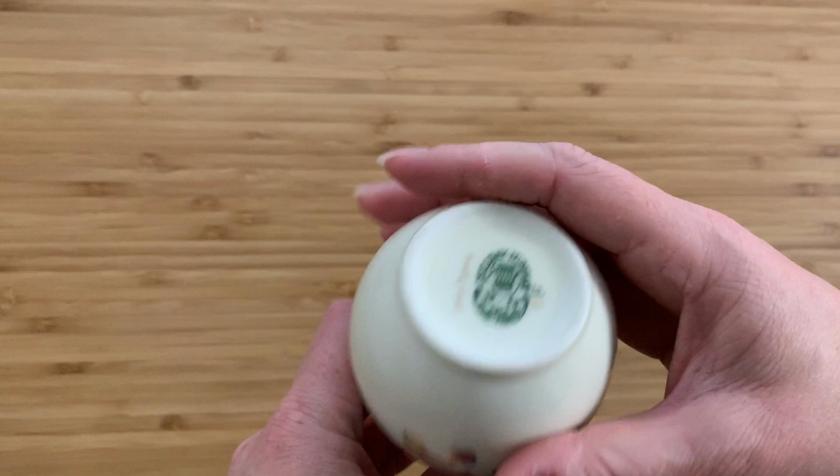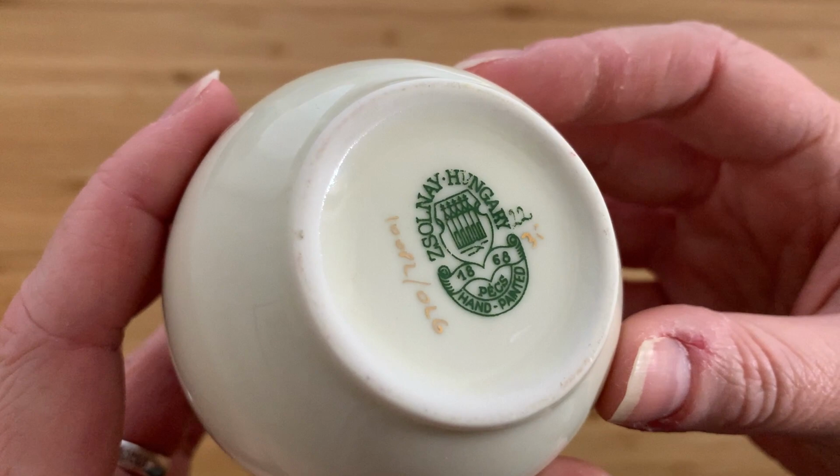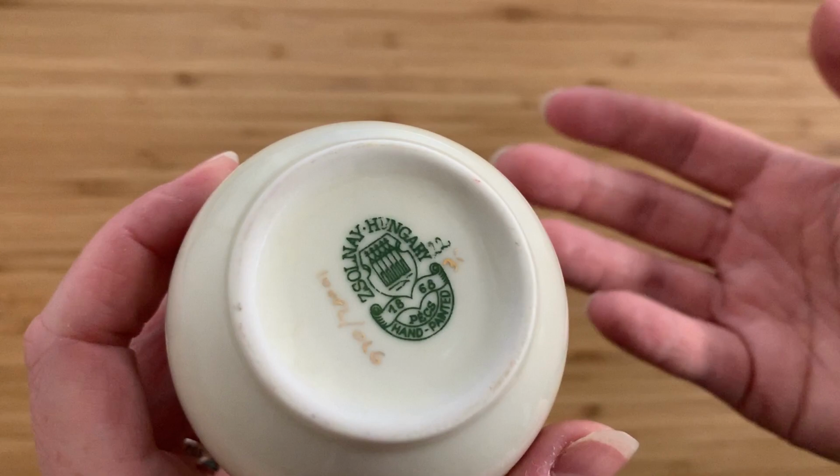And it says here, Zsolnay, Hungary. You see it says 22 and 35, and the numbers are generally going to refer to something. Maybe the name of the artist that worked on it, maybe the name of the pattern, maybe the shape of the form itself.